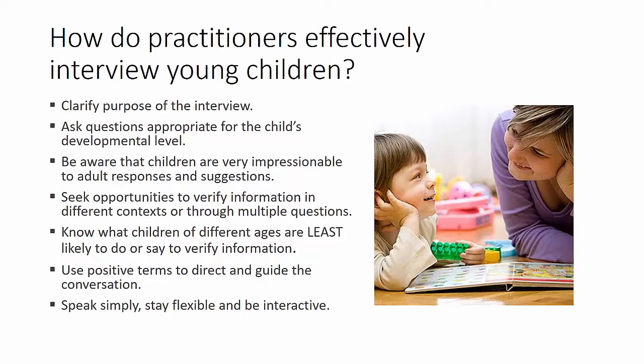Positive terms, simply, be flexible, interactive. So those last two speak to me, thinking about doing evals with kids with autism, right? Calm environments, keeping things simple and predictable, but then also being flexible, right? So that when we have a tantrum or things are blowing up, that we're not overreacting and telling them, don't do this, or no, no, no, right? We can say, yeah, let's go take a break, and then we'll come back and play some more.